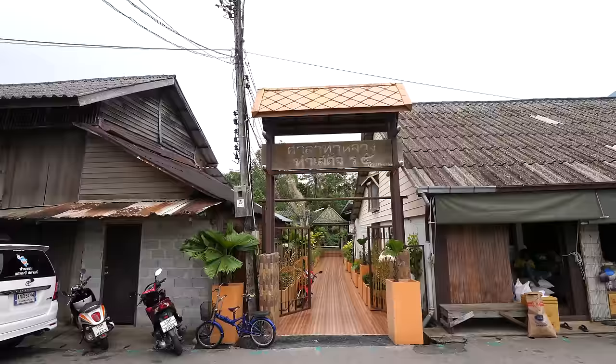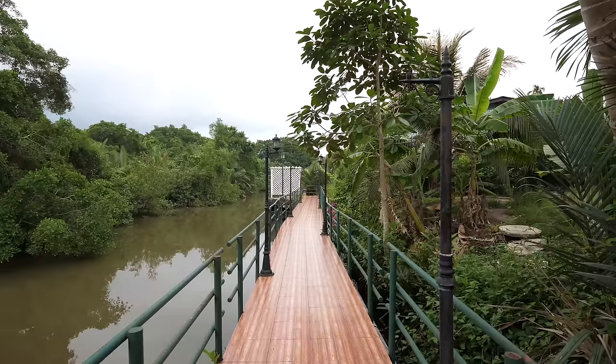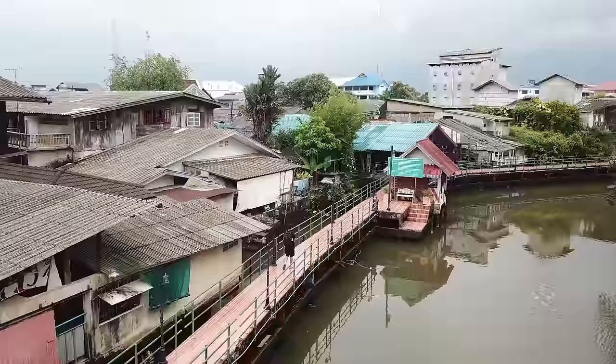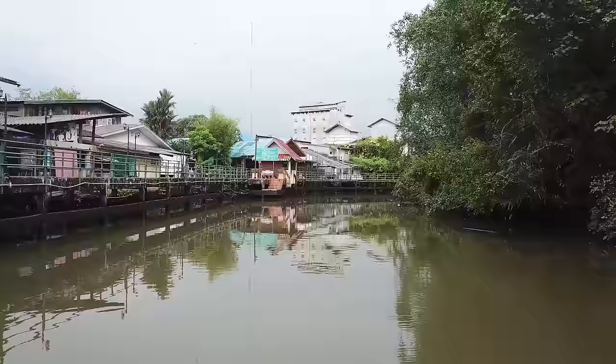And within the community, one of the things I wanted to check out is this walkway along the canal. It's pretty cool. You can walk along the waterway and it gives you a different perspective on the community. You can see the houses, you can see the jungle growth, and it's so unique and so peaceful.